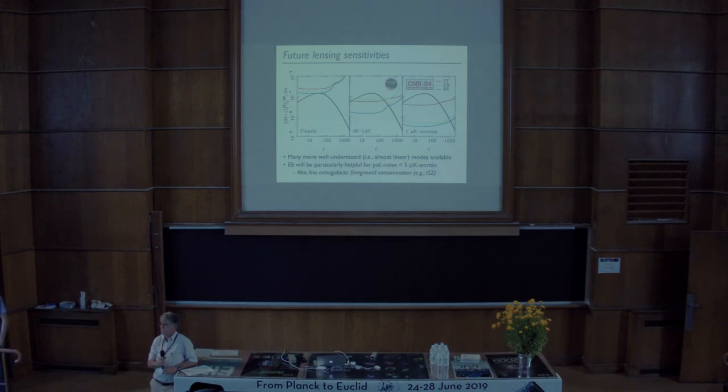So I was wondering if it's possible to finally have something like the number density of dark matter halos from the lensing from some kind of real observation experiment, because now we only have it from simulations.